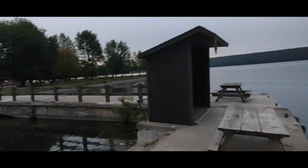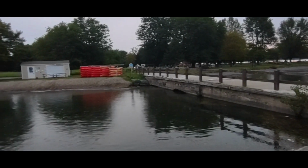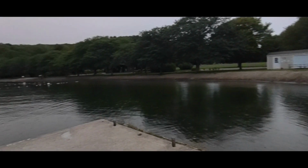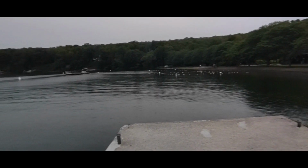They do have a lot of good areas for fishing. This little pier is set up for that. This is right by the beach area. They also do have kayak and paddleboard rentals. The beach itself is open during the day with lifeguards. They have a jumping platform. Even though it's late summer, the water in the lake was so clear.